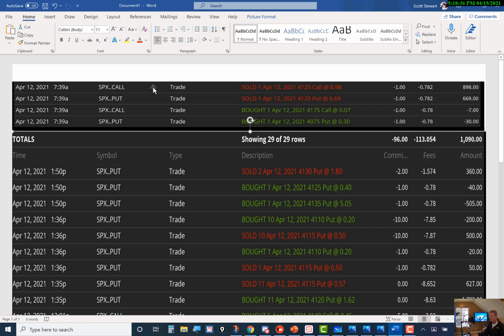So I wanted to start with the first one here, and we'll talk about this. This was the first one that we initiated. Now these times are all Mountain Time. That's my time zone, Mountain Time. So the market does open up at 7:30 in the morning. This was 9 minutes into the first trading session.